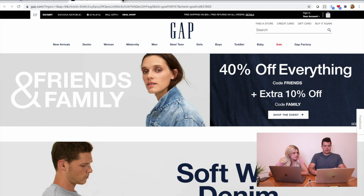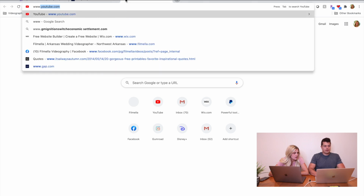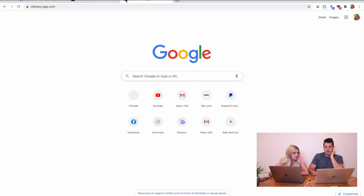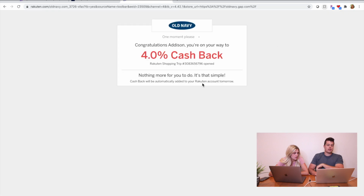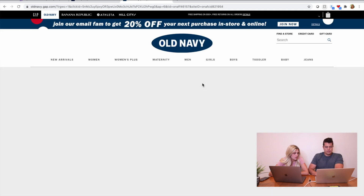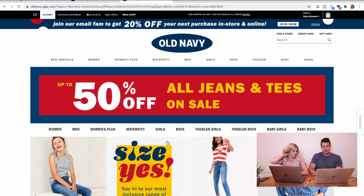Another way the plugin works for your browser, let's say you want to shop at Old Navy. You go to oldnavy.com and you can see it's kind of red, blinking at the top. It says activate 4% cash back. All you have to do is click activate, give it a few seconds to load. Once it's loaded, now you're good to go. You don't have to do anything more. You can put in your coupon code for Old Navy, do your shopping, check out, pay. After you're done, you'll get an email with your 4% cash back, however much you spend, and it'll go right to your Rakuten account.